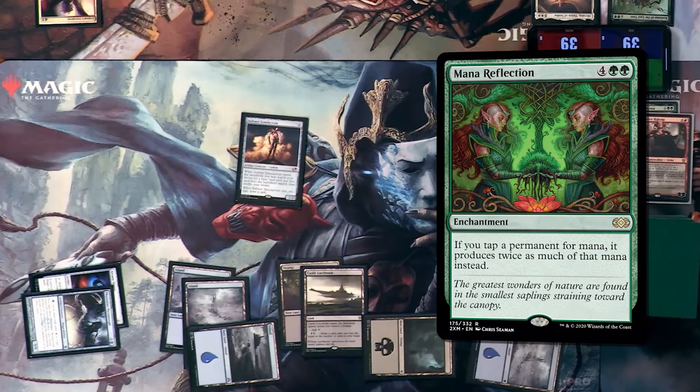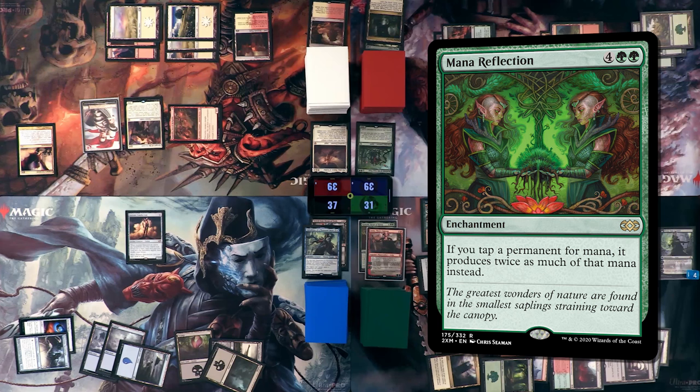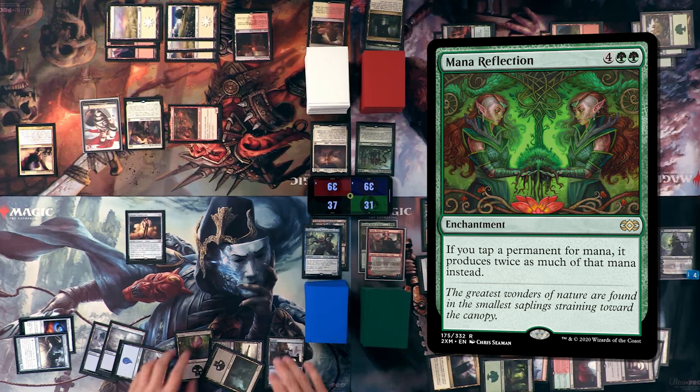Okay. Looks like two of my opponents have doubled mana. That land steal is looking worse and worse all the time. A blue deck? With double mana, this is a problem. You need to stay in your lane, Jimmy. I want everybody else having double mana, just me. So now I have eight mana available.